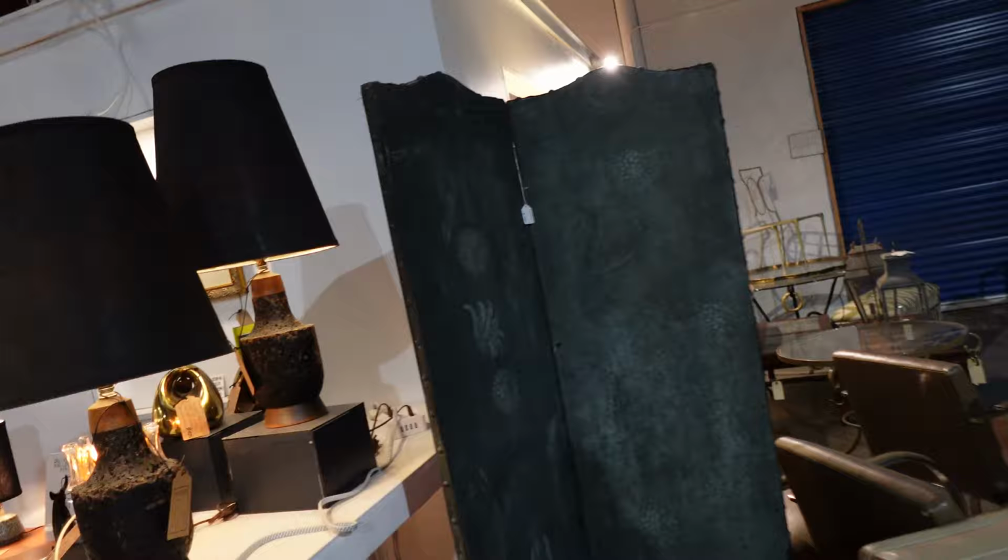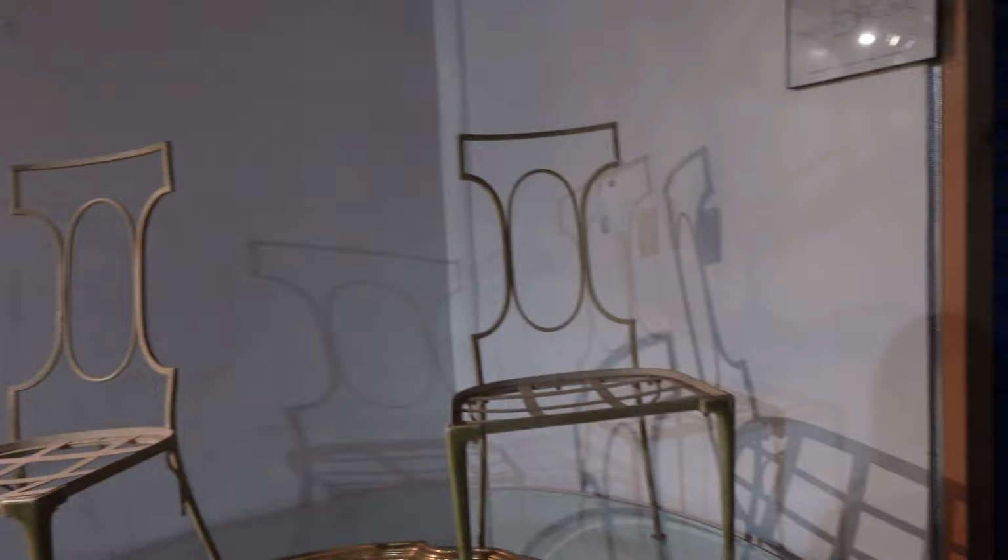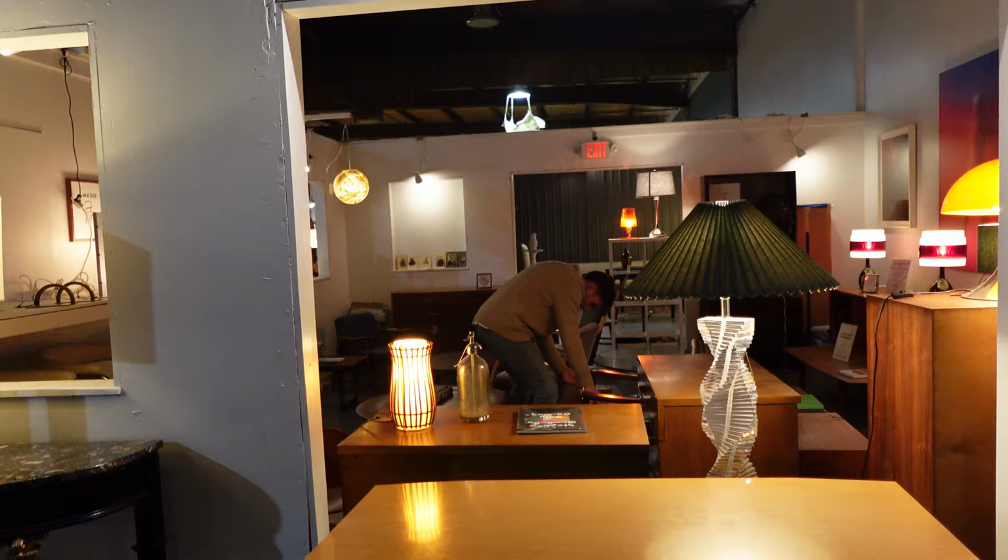Oh, this is stunning. It's $750. I love this bistro table. Ooh, it's pretty. These chairs, a set of 8 for $2,400. Do you like that room? That's very mid-century. Do you like that stuff?